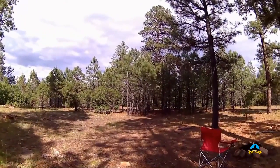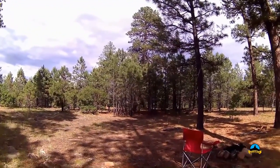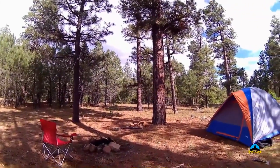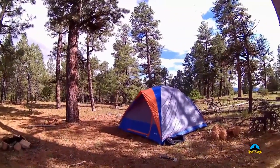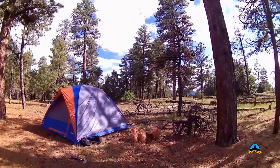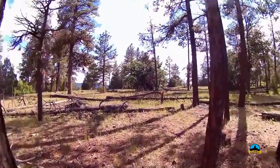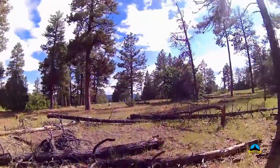Okay, we are out here on Golondrina Mesa, and it's late Saturday afternoon, July 2nd, and I have my camp all set. Spending the night out here by myself tonight. Sure is turning out to be a nice night. It was raining earlier. We're gonna take a walk up here and show you the view that we have.